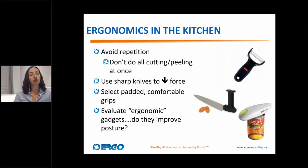But as a user, you need to consider whether or not that particular product is going to help you get into a more ideal posture or is going to help you apply less force. If those things are true, then they may very well be ergonomic for you. But you really do have to take a step back and consider that. So I am always wary of hand tools, knives, things like that that have built-in finger dents that somehow classify them as being more ergonomic.